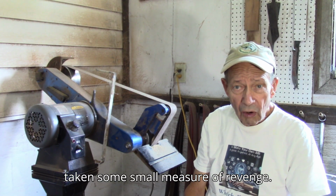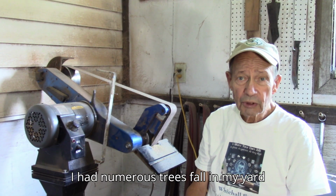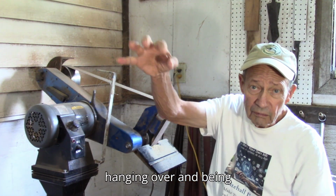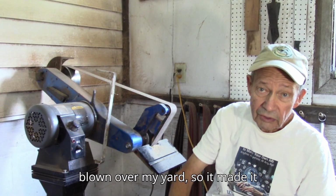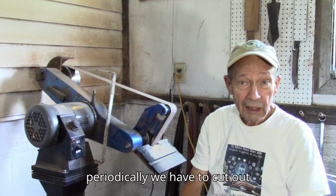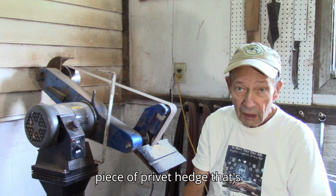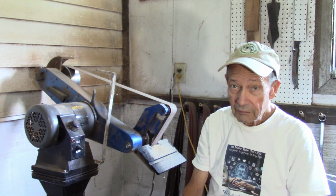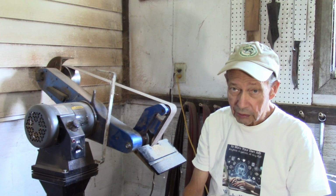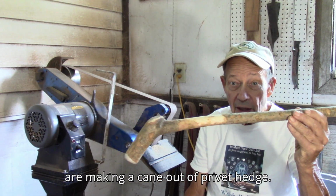Well, we have taken some small measure of revenge. In clearing up from Hurricane Helene, I had numerous trees fall in my yard. And I also had privet hedge hanging over and being blown over my yard, so it made it very difficult to mow without going through all these branches. And so periodically we have to cut out the hedgerow. And in doing so, we found a particularly large piece of privet hedge that's 4 inches in diameter at the trunk. And I had smaller branches. So one of these branches was interestingly crooked. I use a cane. So consequently, we are making a cane out of privet hedge.